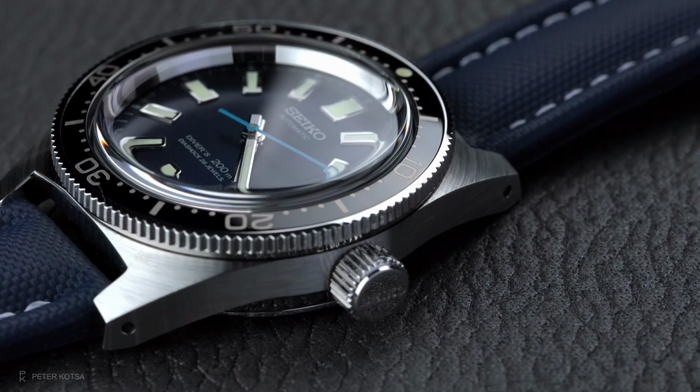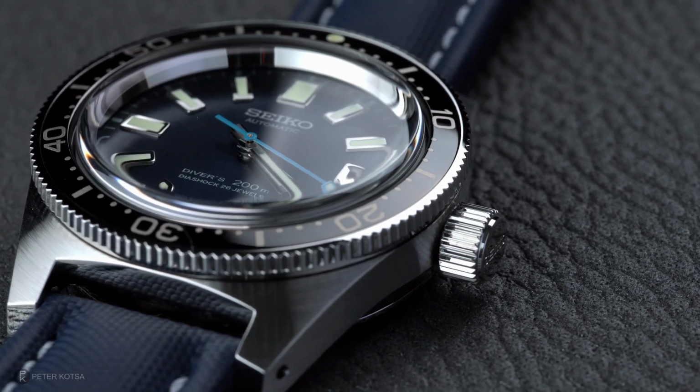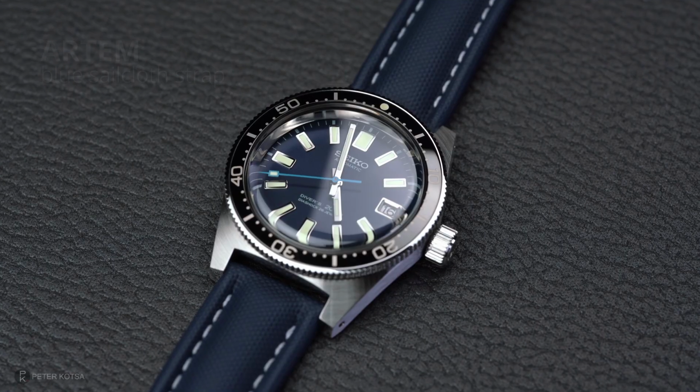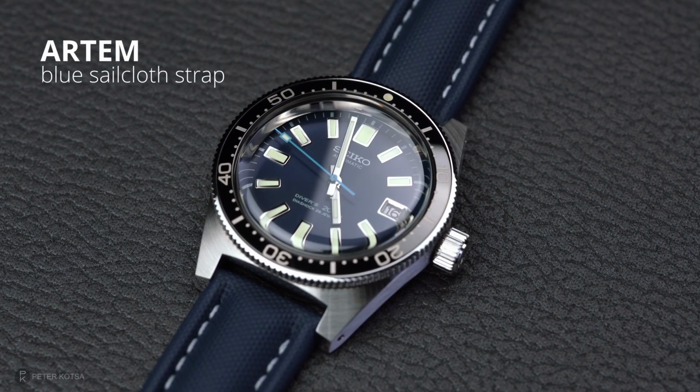Now you might have noticed that the sailcloth strap on this watch, the blue, matches exactly to that dial. It's like it's a marriage made in heaven. This strap and this watch came out of the same factory. That's what it looks like. It looks like it's OEM. And this is where the journey of this watch started for me.